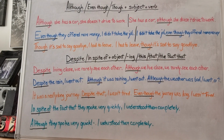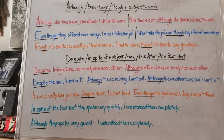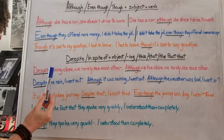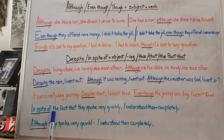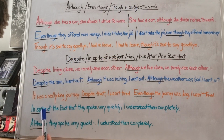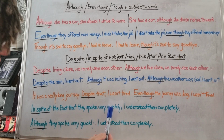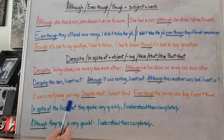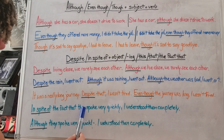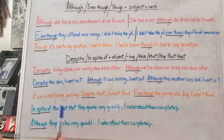Now finally, let's use the fact that. The fact that is used when we can't use an -ing verb or an object. And this follows the same grammar as this. I'm using in spite of this time. In spite of the fact that they spoke very quickly, I understood them completely. Now, I can't use -ing because they spoke and I understood. So these are different subjects, okay? So I can't use -ing.